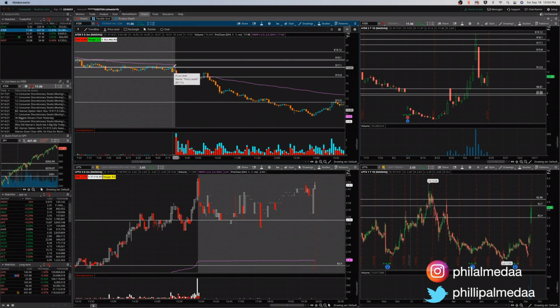I had my start in right here at 16.70. Took it at 15.80s and re-added. And I re-added full size. So me, I like to trade, if it's under VWAP, it's the most predictable. I like to add my full size. If it's above VWAP, I scale in a certain percentage. And when it bounced, I added my full size and took it down back to 15s.